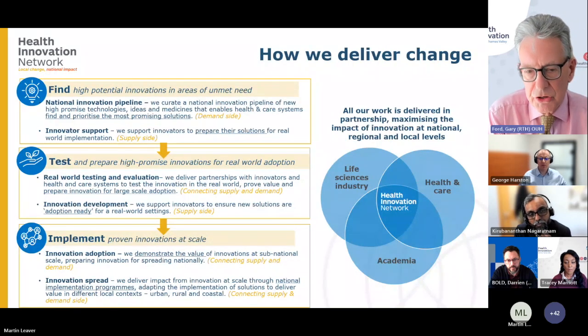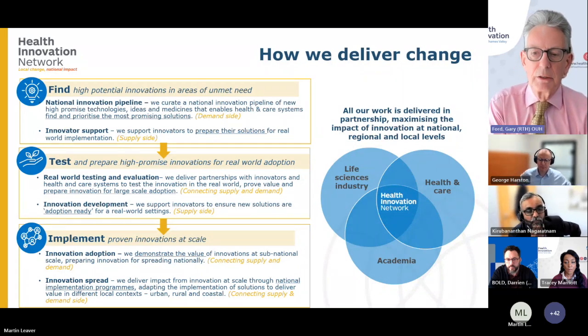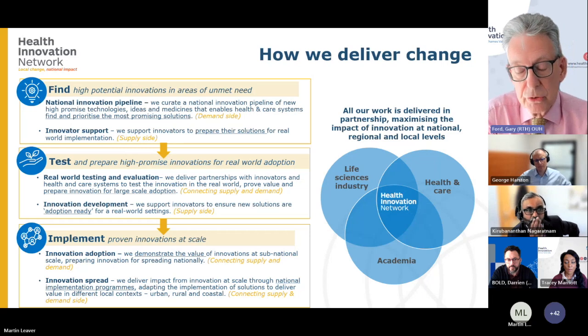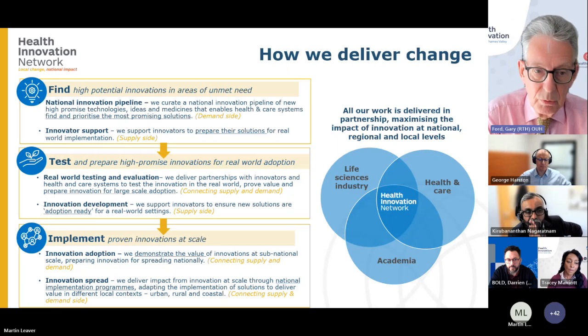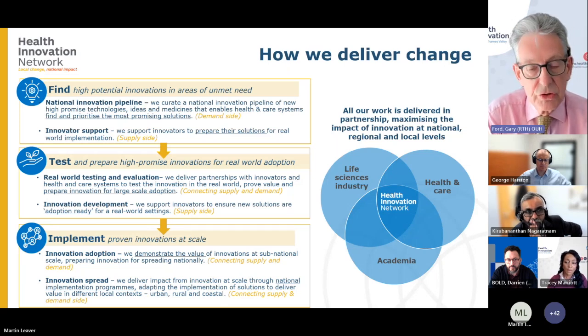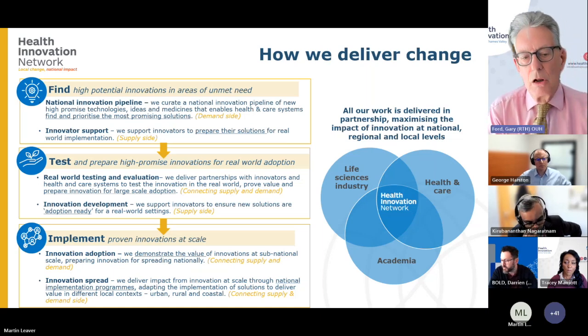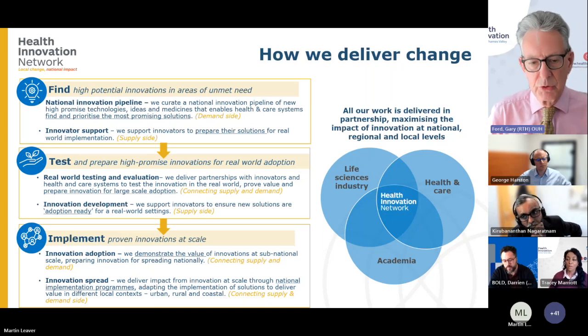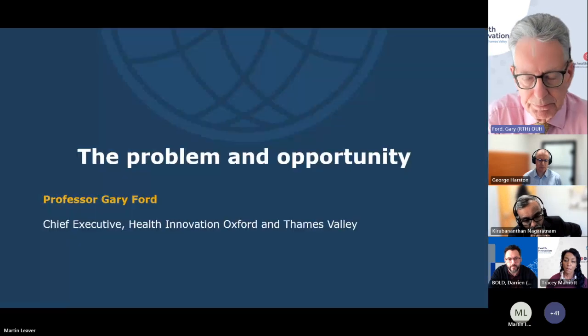So we work at that intersection, often called the triple helix, between the health system, life science industry and academia. And I think you will see how that was critical for the spread of the stroke AI. And we find solutions of promise. We test some of those with real world evaluations, and then we implement. And the combination of having local networks with an engagement of partners which you can achieve locally across a 3 to 5 million population, and then work as a national network, gives us the ability to both act locally but impact nationally. Next slide, please.